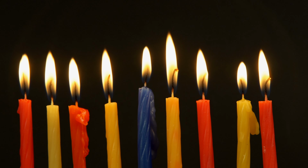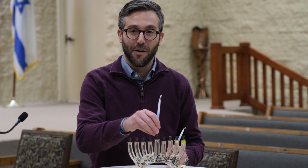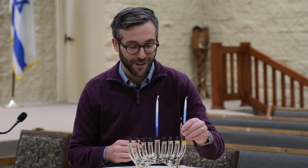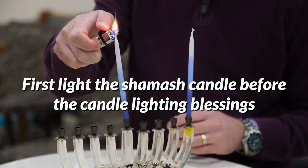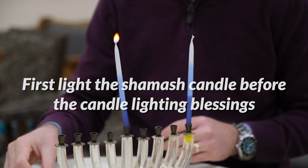Let us now see how we place our candles. We start with the shamash candle, which goes in the middle of the menorah. Usually it's high above the rest of the candles. And then we will place our first candle all the way on the right side of the Chanukiah if we are facing the Chanukiah. So I will place our first candle here. Once our candles are in place, we light our shamash candle, and Chazan Stein will lead us in the blessings. You can follow along with him with the lyrics shown on the screen.